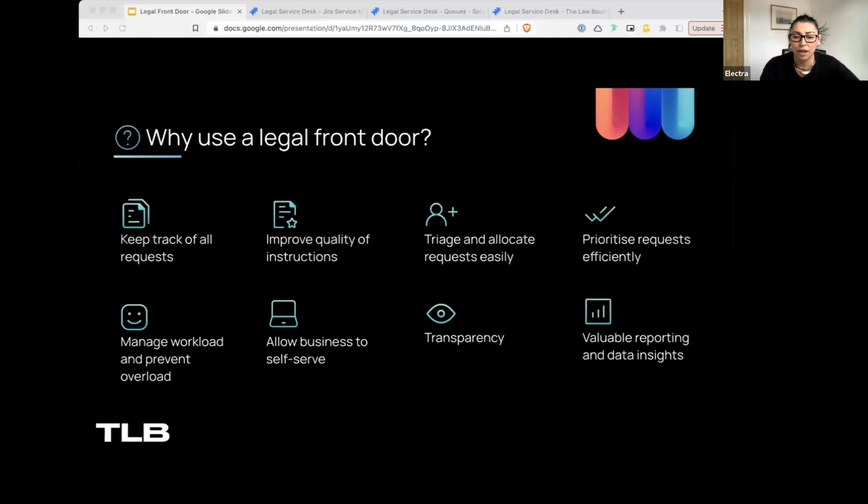The next is self-serve. Now, not all the software that we're going to mention today helps with self-serve in a very seamless way, but some of the better technology does. So there's no reason why some of the work you are now doing can't be done by stakeholders directly. For example, creating and sending simple NDAs, like one NDA, hopefully, for signature, or getting answers to frequently asked questions can be done through a legal front door. And that will alleviate your workload.